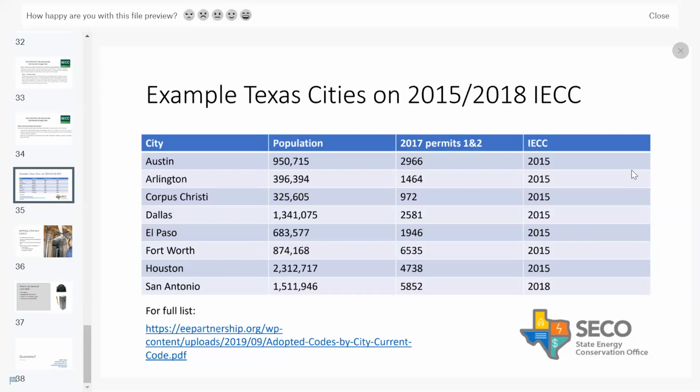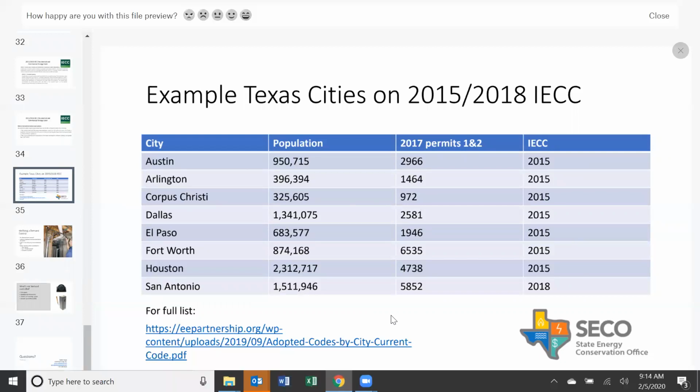Anyway, here's just some example cities that are currently on the 2015-2018 IECC. I just pulled these from the list, but the vast majority of cities right now in Texas are on the 2015 or later. All the biggest cities are listed here, but if you want to see the full list, there's a link right here that'll take you to the State Energy Conservation Office to show you which states are adopting which version of IECC.